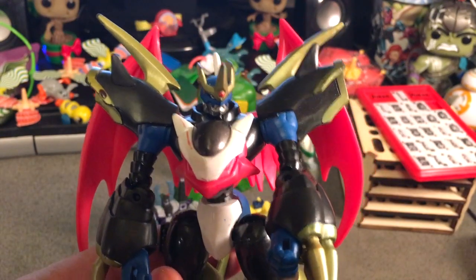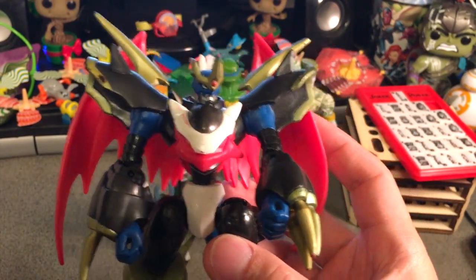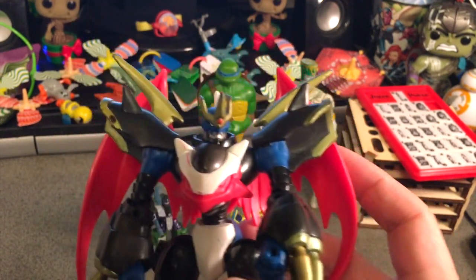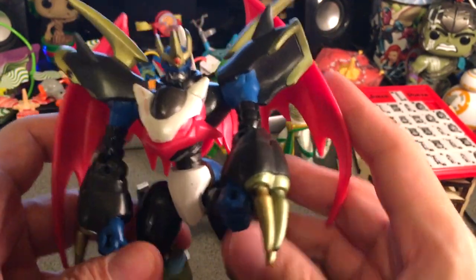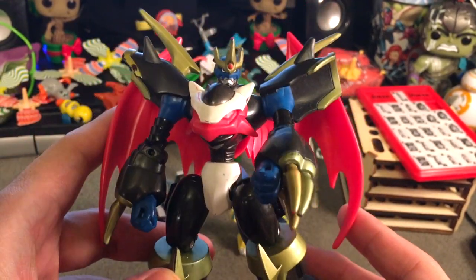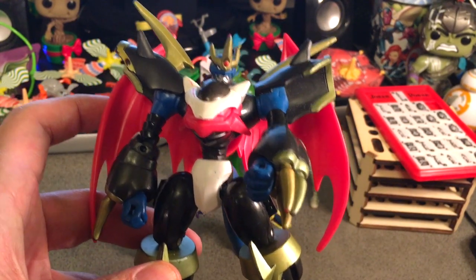Now, for you guys that are quite the connoisseurs of action figures, I hope that you can appreciate what I'm holding in my hands here. And for those of you who don't know, I'm about to educate you. This is a Bandai figure, and it is an Imperial Dragmon Digimon action figure. Digimon is another animated series very much along the veins of Pokemon and Yu-Gi-Oh! with fantastical creatures and robots and everything else.